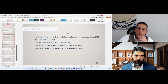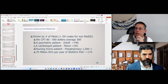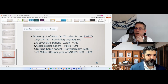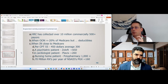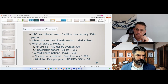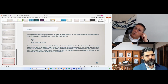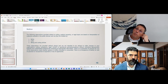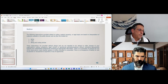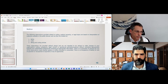The pitfalls are going to mostly be related to not getting good information. So you need the generic name of the drug, not the brand name of the drug.